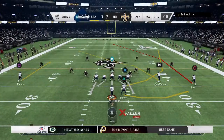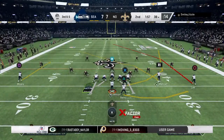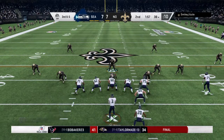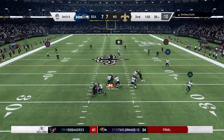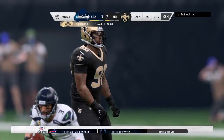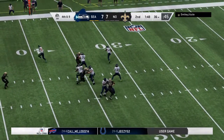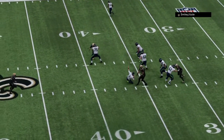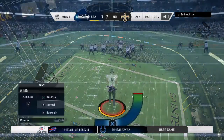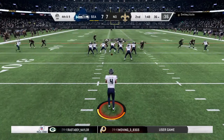So after the 2nd down incompletion, they'll come up now against a 3rd and 6. Here's Wilson, operating from the gun. Nowhere to escape, and he goes down. Sheldon Rankins able to drop him for a loss of 2, and that will bring up 4th down. Now the Saints will use their 3rd and final timeout as they'll head to the sideline and talk over what to do next. On 4th down, ready to punt, Michael Dixon.